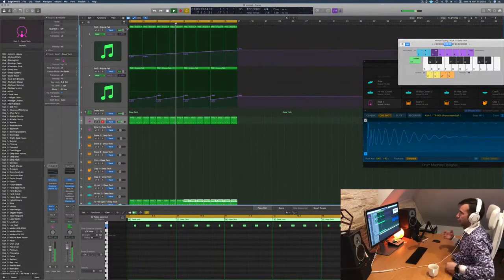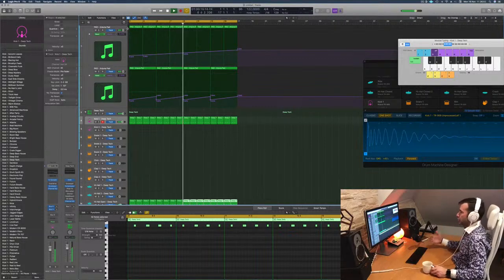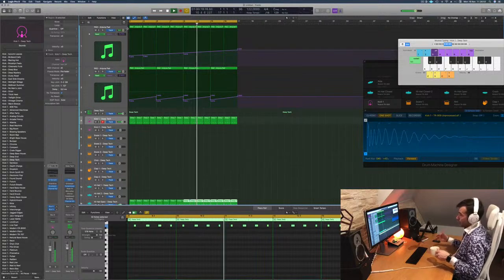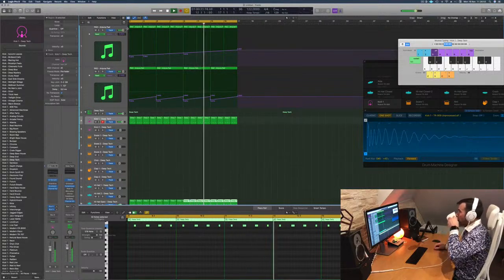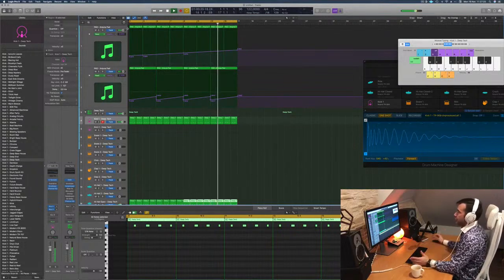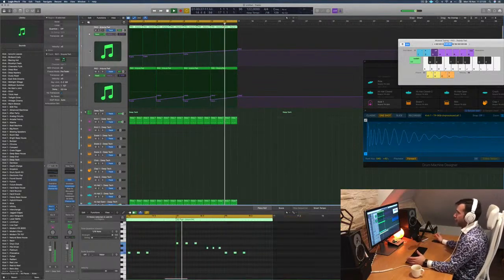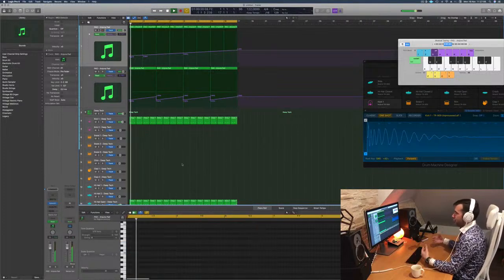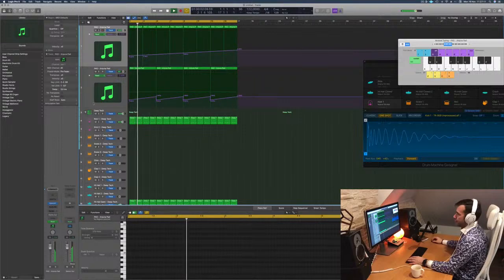So I follow an idea, like a simple idea that I had, and I start building upon it. I'm going to build as far as I can until I introduce new ideas. It might sound very simple, maybe futile, but I think this is the best way to make music, not to make things too complicated.